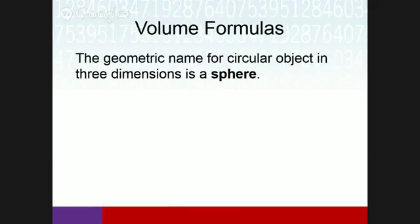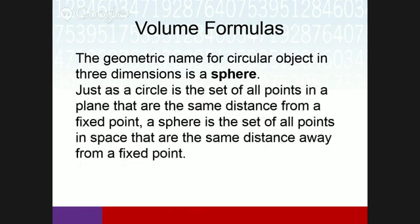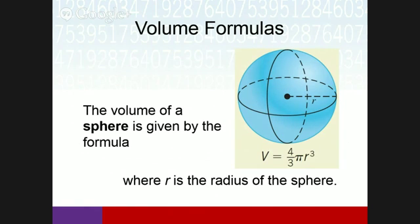So the last volume formula we're going to talk about is a sphere, right? So just like a circle is a set of points equal distance from a center in 2 dimensions, a sphere is a set of points equal distance from a fixed point, but in 3 dimensions. Very similar to that 1/3 for a pyramid or a cone. For volume of a sphere, we have 4/3 pi r cubed. We have to have the cube for volume. We have to be multiplying our units 3 times to get volume. So it's 4/3 pi r cubed.